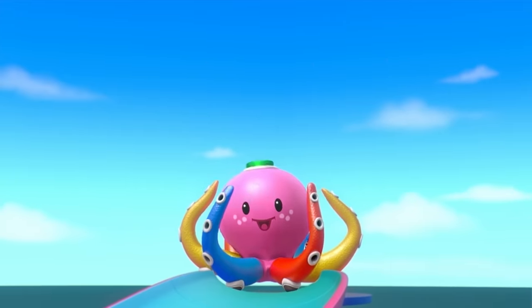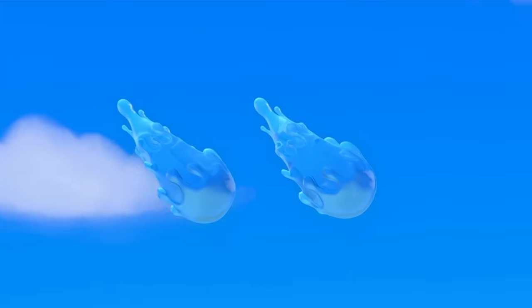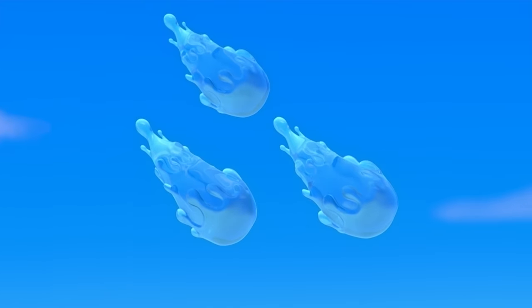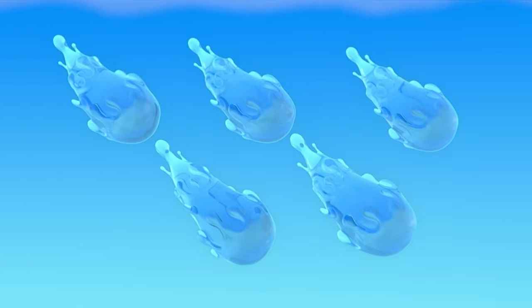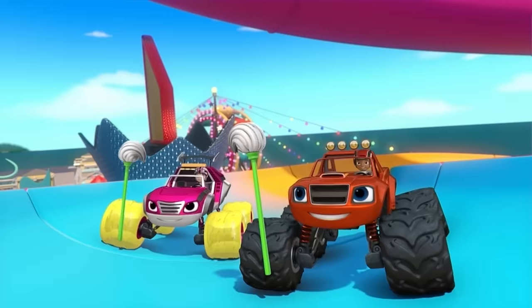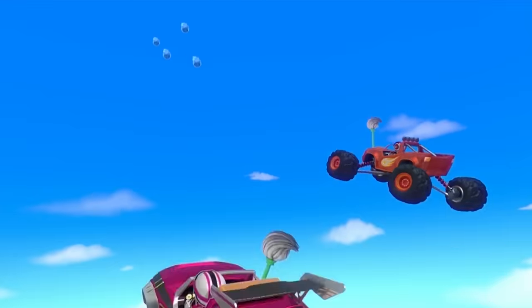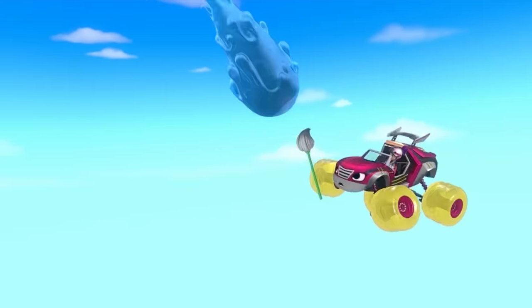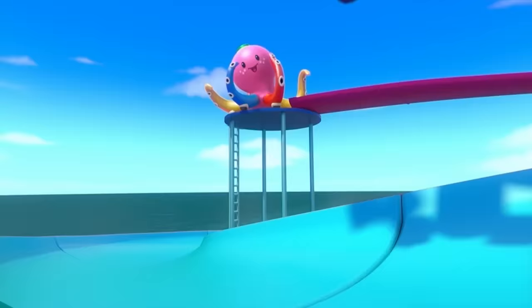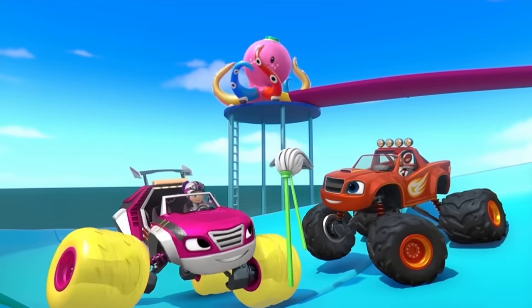The octopus toy is about to blast even more this time! Two drops, plus one drop, and two more! How many drops are there altogether? Five! Yeah! Ready? Set! Absorb! One, two, three, four, five! We did it! Now there's only one thing left to do.